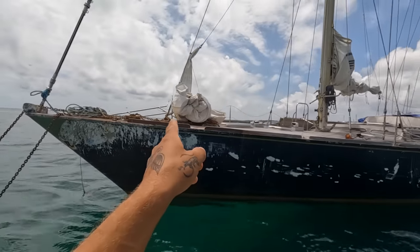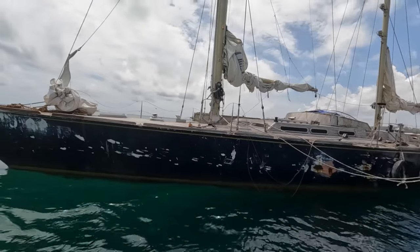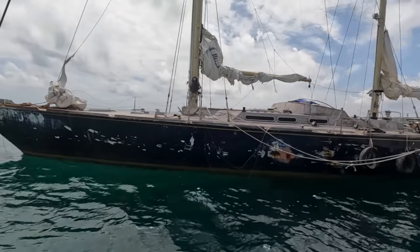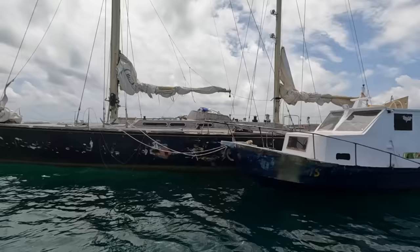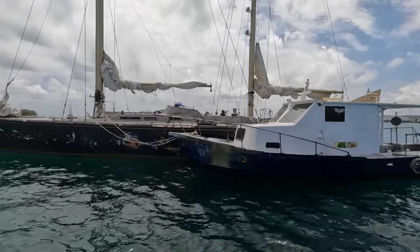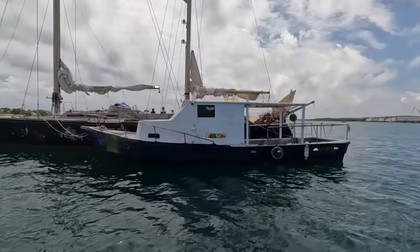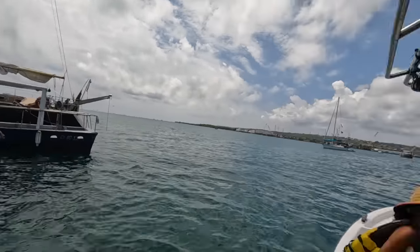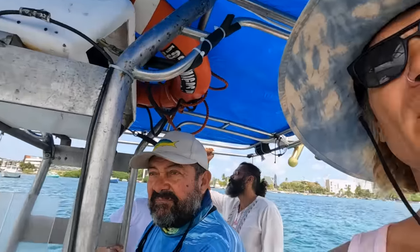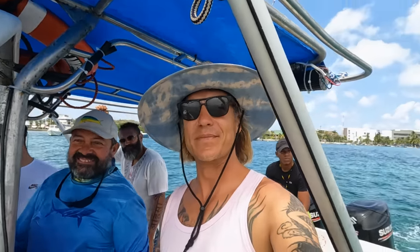The bulwarks look okay. The toe rail looks okay. Stanchions are all bent and missing. The masts look okay. The whole deckhouse is done. It got pretty beat up on the side. It might have been on a dock. I'd say this boat's worth 10,000, bro. They're never gonna get 60 grand for this. There's no way. Sorry.